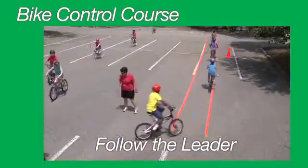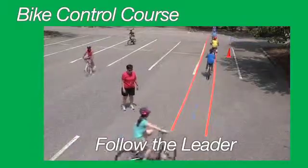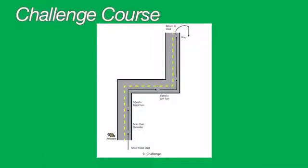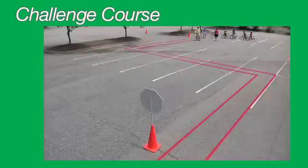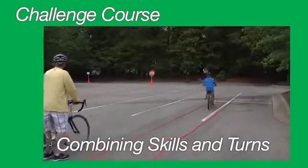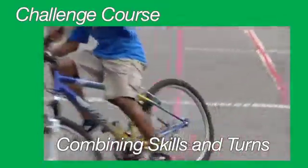Having students follow the leader is a fun way to begin teaching children how to ride cooperatively with others. Once students can control their bicycle, they can practice combining skills on the challenge course. They demonstrate proficiency at scanning over the shoulder. They also use hand signals while making controlled left and right turns.